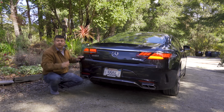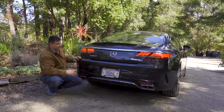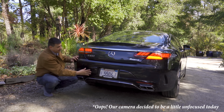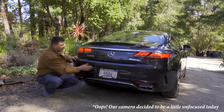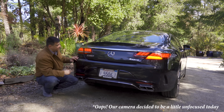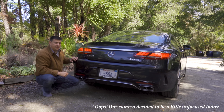Out back, things change a little bit for the North American model. So you'll notice that we don't get amber turn signals like we find in Europe, and we have these little bumper extensions right here in the license plate area in order to narrow this gap for the American format license plate. I actually wish that Mercedes had just left this opening alone and not inserted those little bumpers right there, and I also wish that we still had the amber turn signals in the tail lamp modules.